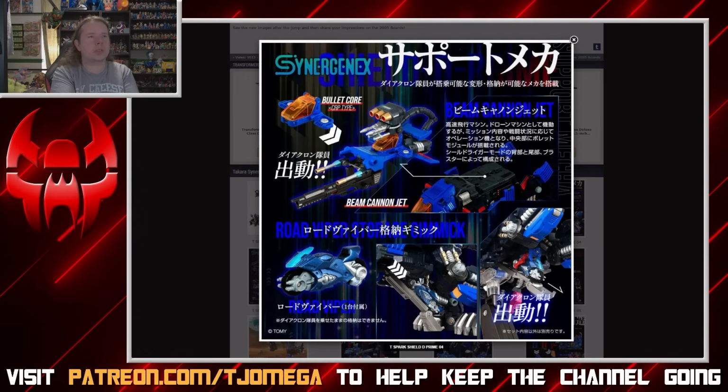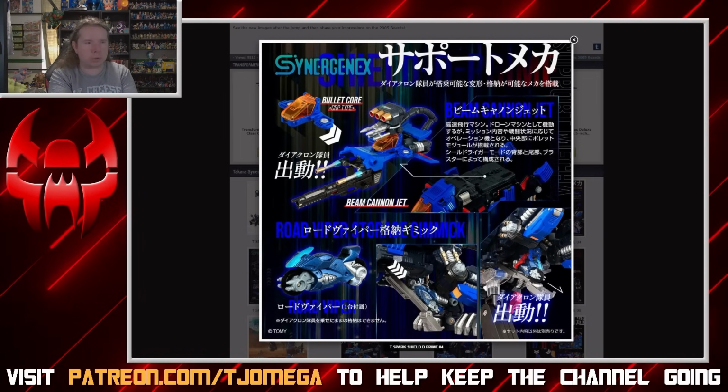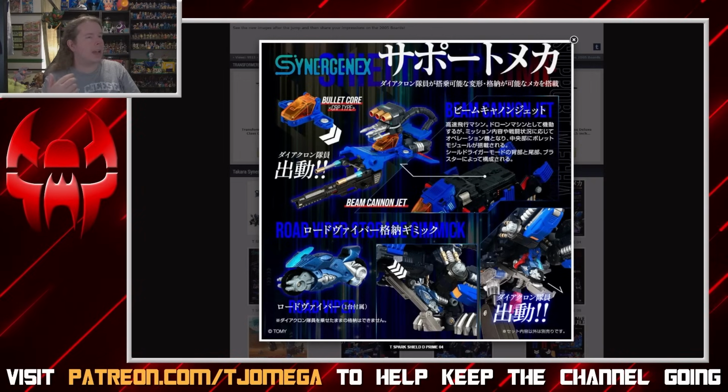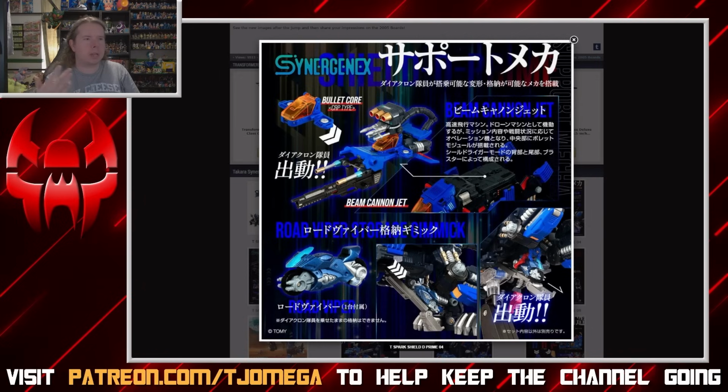Remember, this is a Synergenics project that combines Transformers, Zoids, and Diaclone Reboot. That last one will be very important later, but it also explains a lot of the functionality that is going on here. For instance, the bike that can ride up and actually store inside the Zoid. That's a thing that Diaclone likes to hide in there. The Bullet Core is the cockpit of Diaclone Reboot toys. Whether or not that's interchangeable with the past toys, I'm not entirely sure, but they usually are. And then the back side of this becomes this big jet that can also be like a beam cannon weapon.